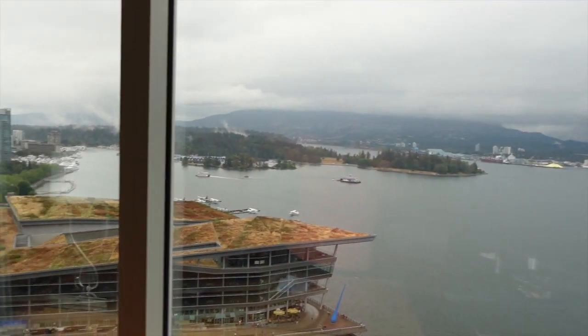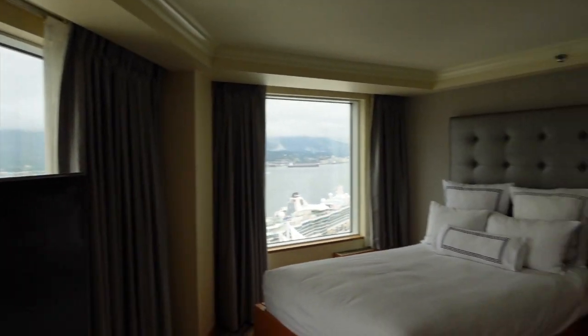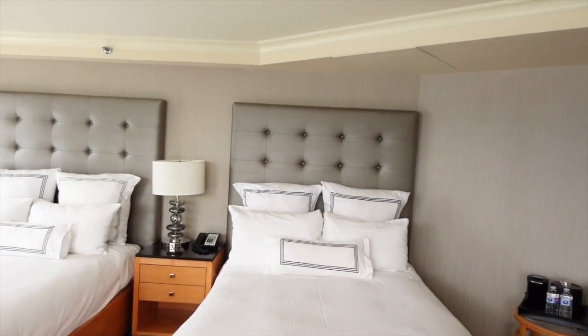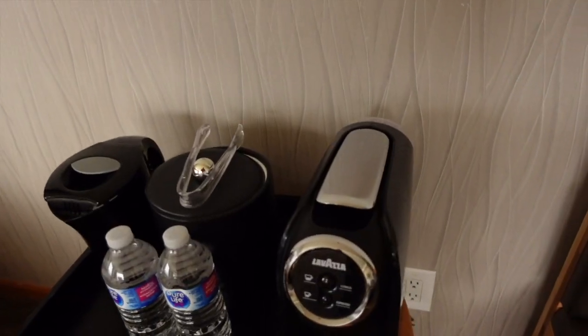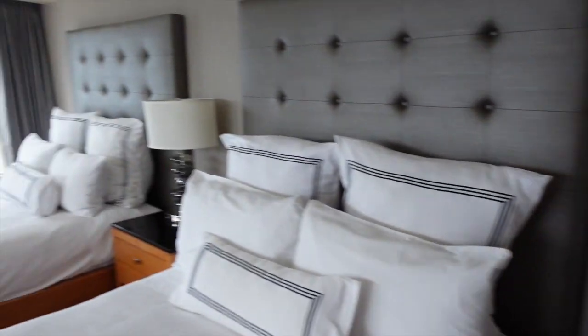But here is our view out of this window. We have these two huge windows. It's awesome. Love it. And then we got just the two double beds. I think they're queens. And then over there, is that espresso? That is espresso. We have an espresso maker, water pitcher, and an ice bucket, and two bottles of water. That's cool. And then there's another chair. There's lots of seating and room in here.